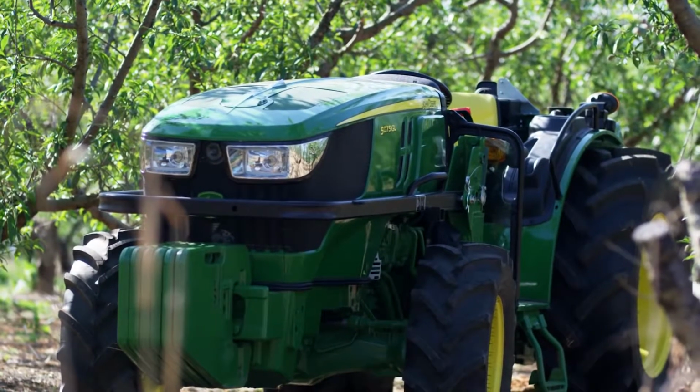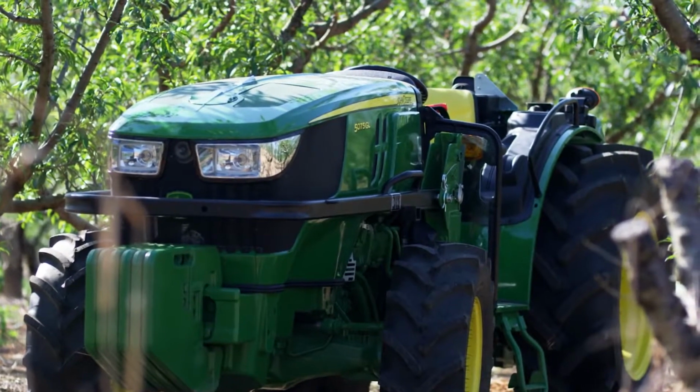The 5075GL is truly a unique solution for small to large orchards and vineyards that need a compact and capable commercial grade tractor.